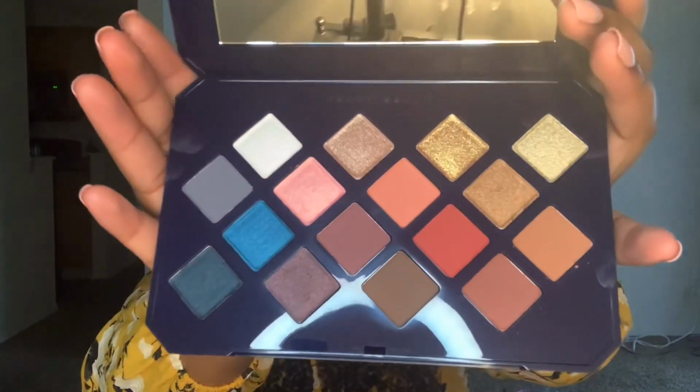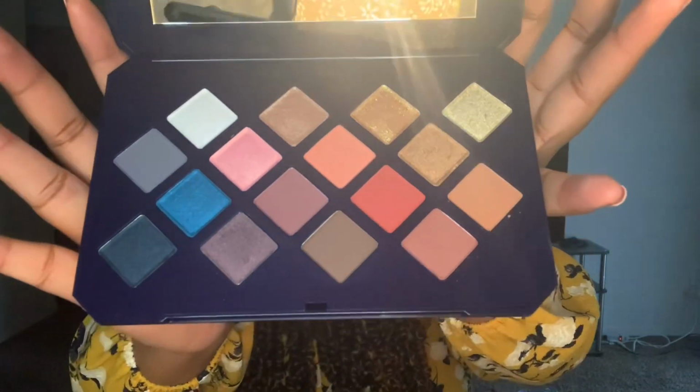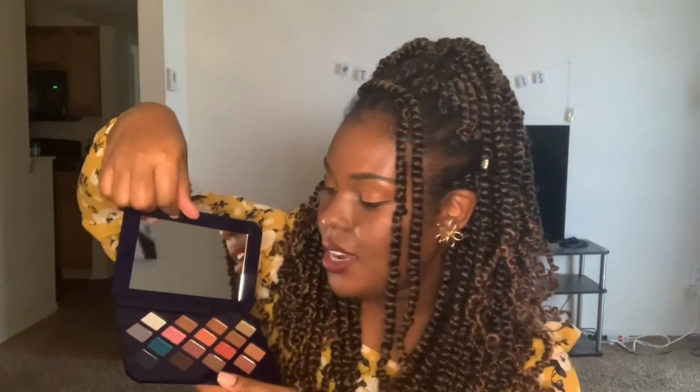So this is what the palette looks like. I'm gonna hold it up for a few seconds so you guys can see the colors. As you can see, there's some shimmer colors at the top, some matte colors over here, and then these aren't really shimmer. I don't know what to call these colors, they're like metallic, I would say. So we have a little bit of everything in this palette. It has a decent amount of colors. I honestly am disappointed in the blues because I do not wear any blue eyeshadow, but all of the other colors would most definitely be used by me, so that's exciting.